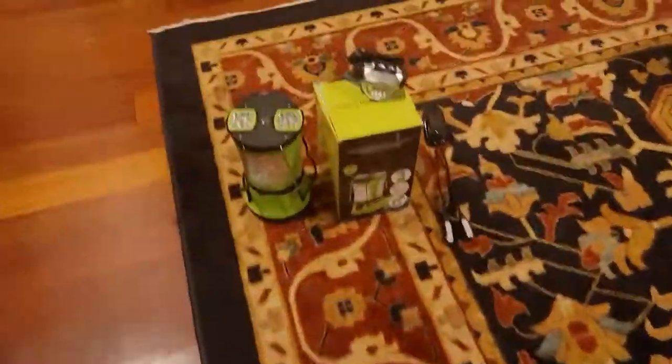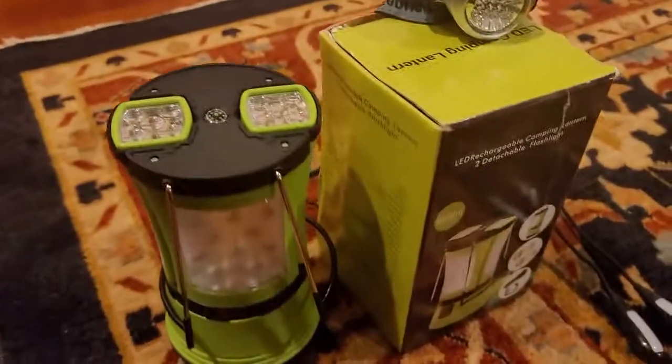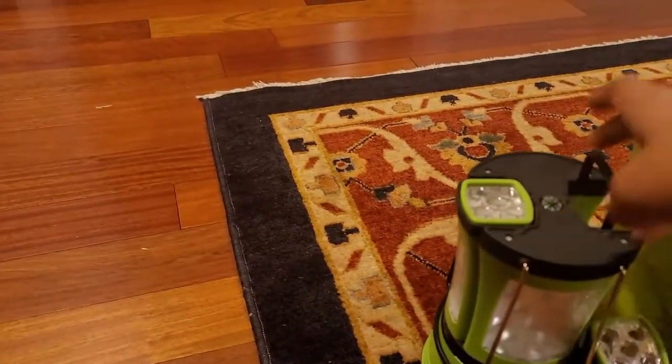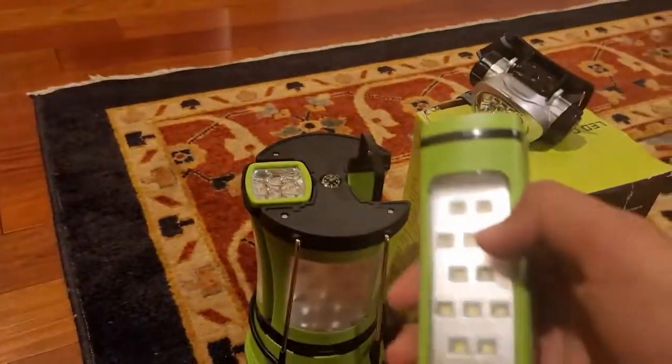So next, we're gonna go for the lights. You always need lights on a camping trip. This is the lantern. You can use it in the tent. They have 2 torches with it, which work fine. You could put batteries, or they can charge.